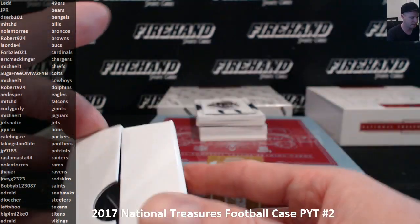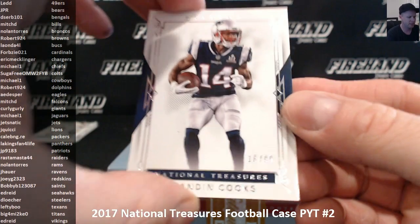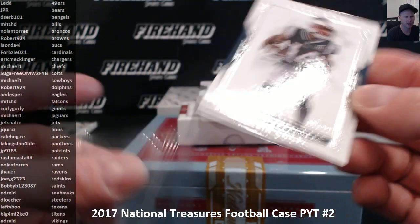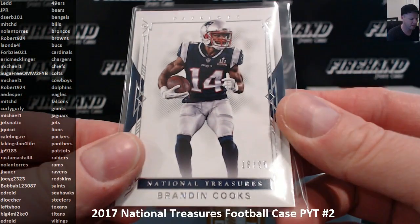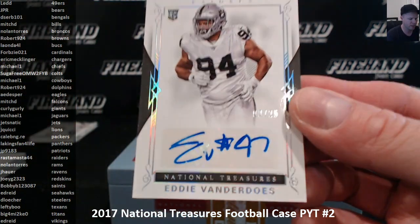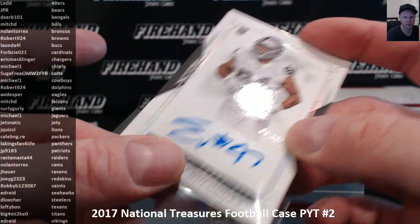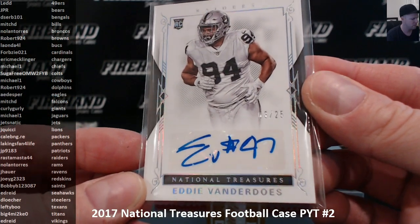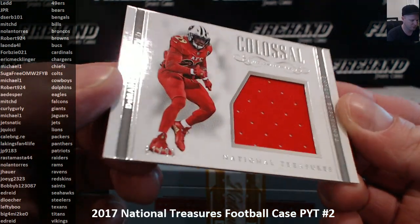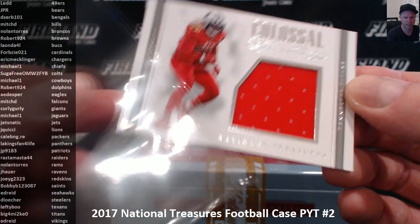Redemption on the back. Brandon Cooks /99. Brandon Cooks /99. JP 9183. Brandon Cooks /99. Eddie Vanderdoes rookie auto /25. The Raiders. Rasta Master 44. Colossal Pro Bowl. DeMarco Murray for the Titans. Big Mike.